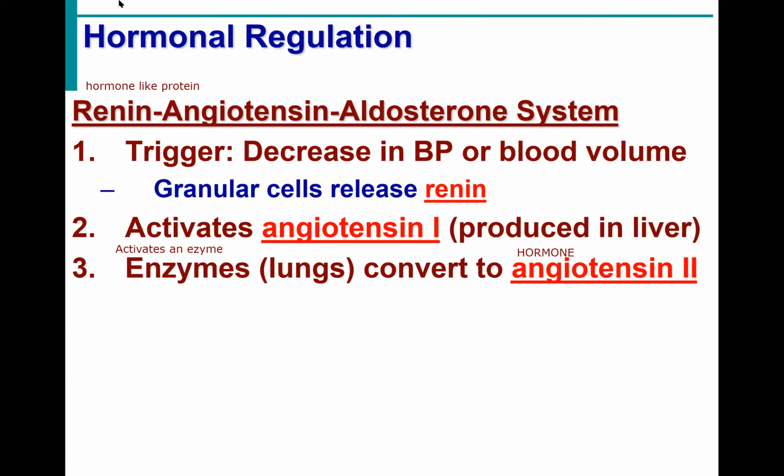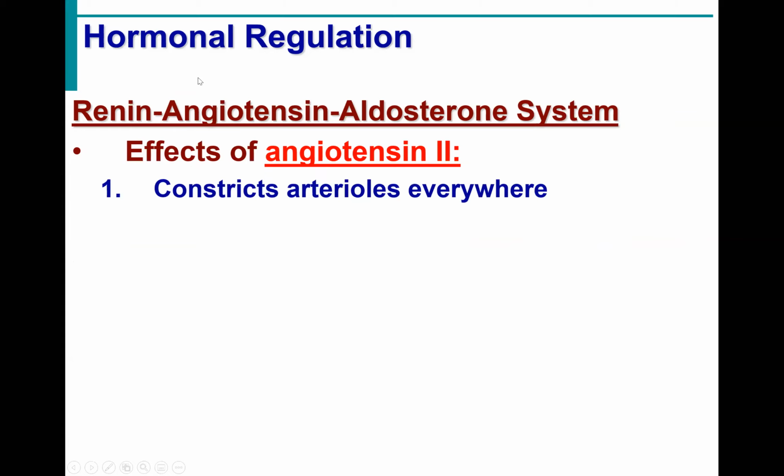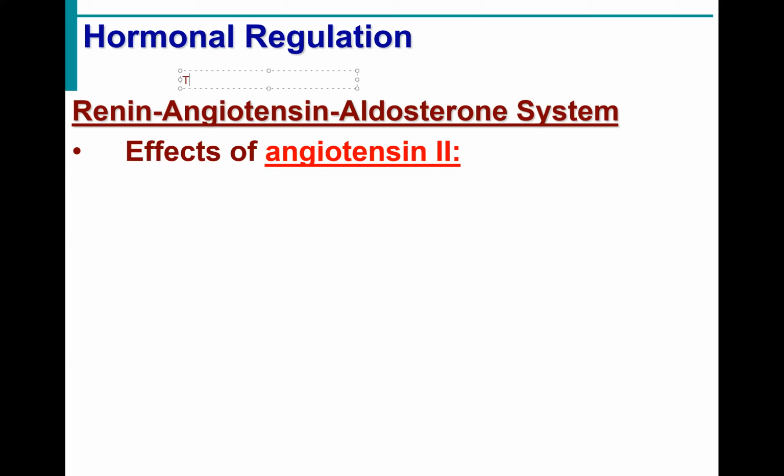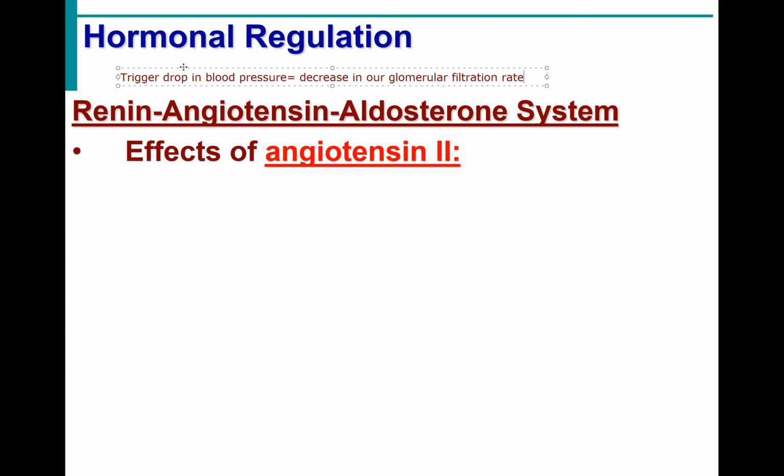So let's talk about the things that angiotensin 2 does. Angiotensin 2 is our hormone, and it has a large amount of effects. So let's go through them and think about how this would affect our blood pressure. Because remember, the trigger was a drop in blood pressure. And we know that can be a bad thing because if blood pressure goes down, that could lead to a decrease in our glomerular filtration rate. And that's a bad thing. So what we need to do is bring up that blood pressure. We need to increase that glomerular filtration rate. So let's talk about the effects of angiotensin 2.